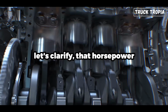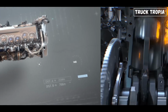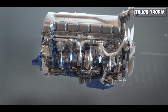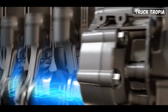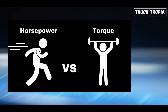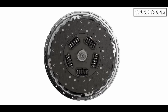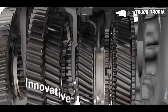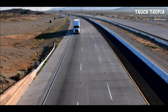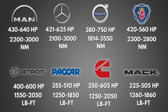But first, let's clarify that horsepower isn't the only important metric, as it also needs torque. Horsepower is a unit of power that represents the rate at which work is done or energy is transferred. Torque is a rotational force that causes an object to rotate around an axis. While torque and horsepower are related, they represent different aspects of an engine's performance. Furthermore, the transmission and gearing also play a role in translating engine power to the wheels. But to keep things simple, this video focused only on horsepower. So let's take a look at the different engines that are offered.